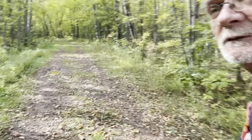Starting the trail. So far, it looks pretty good. It's got a little two-track. It looks all right. So we're going to keep on rolling. They say this trail goes for about a mile to get to the cabin. So far, it's nice and clean. It's an easy trail. Not bad at all. Let's hope it stays that way.